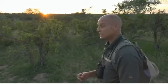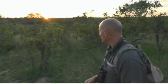We're standing on top of a termite mound, not because we've been chased up here by an elephant, but because it gives us a little bit of elevation over the vegetation around us and allows us to actually see the sun going down. Now, of course, it's quite bad to stare into the sun when it's this bright. When there's a lot of dust in the atmosphere and the sun is this big red ball, you can stare at it for a little bit longer. But in this particular case, that sun is just extreme.